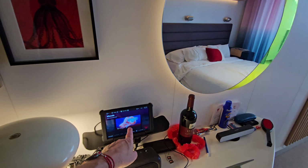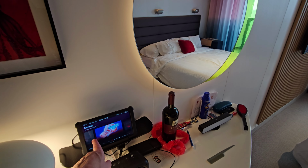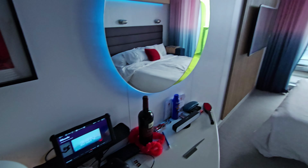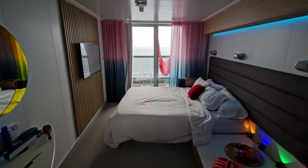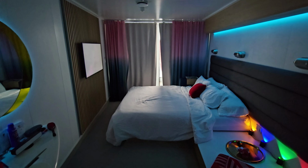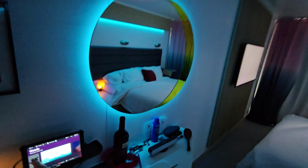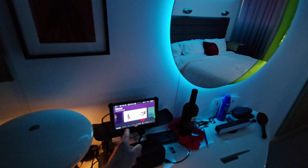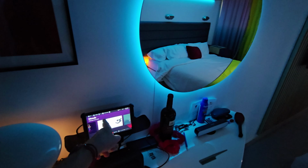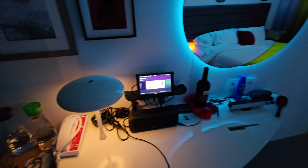This little device controls everything in the cabin, the curtains, and it's on. Is it on pumped up? No. I can change it to Zen, and as you can see, the curtains magically close. Isn't that cool? And the colors change so you can kind of chill out. And you have all different setups for this right here. You can control the temperature, the lighting. You can turn the TV on, and this is portable. You can move it all around.